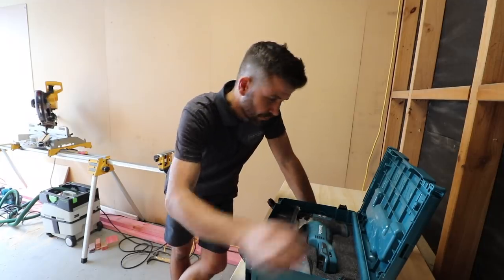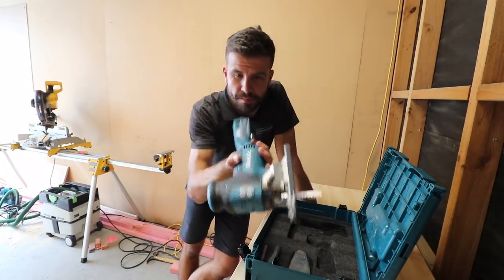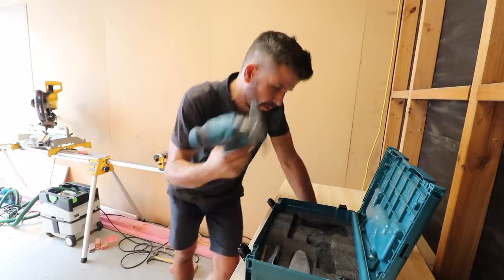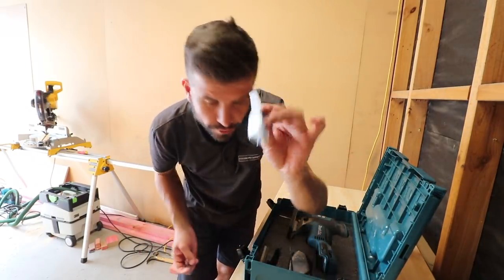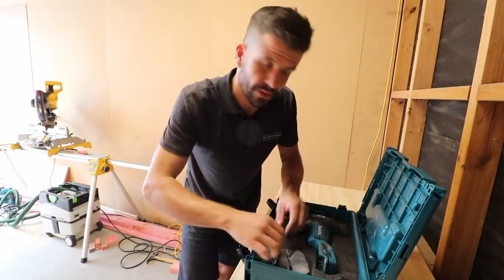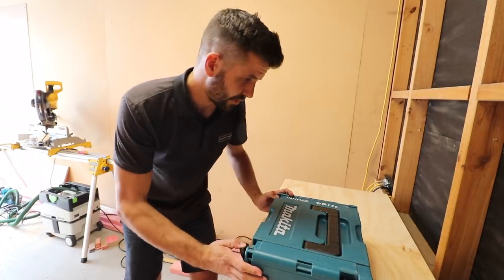A jigsaw. Pretty crucial for the building game. This is the barrel grip 18 volt Makita jigsaw. I love it. I love it a lot. I've also got the coping foot for cutting copes. Like I said earlier, everything will be down below if you want to look into getting that stuff yourself.